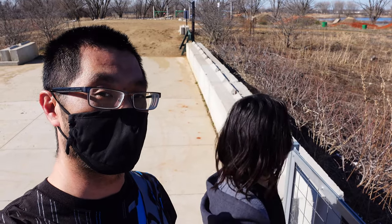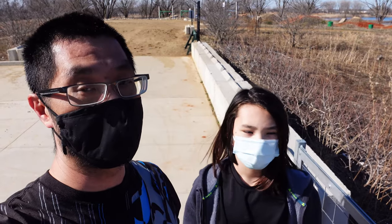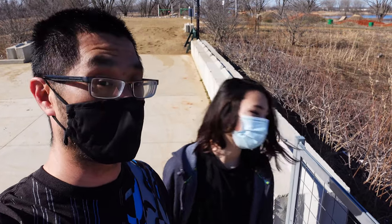Line that looked a little scary to me. Someone else can do a video on that. Anyway, the weather's gorgeous. It's middle March. Things are still drying up, so everything else is still closed. But pump track's open. It's asphalt.